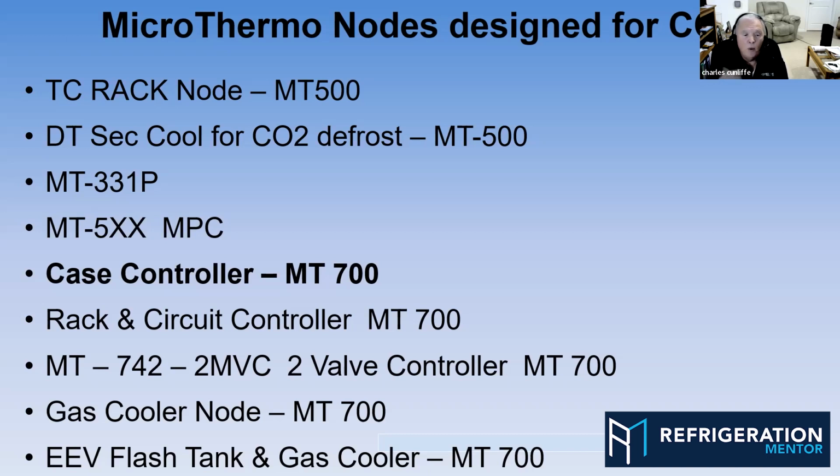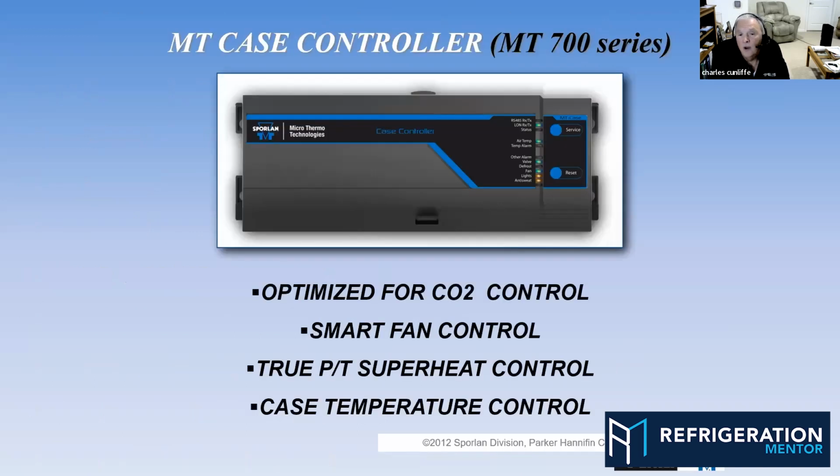Again, we wanted to come out with the gas cooler node that incorporated the 2 MVC in it, so that you'd have an off the shelf. But as you know, OEMs, they take our product, and through the MPC and the MT700 EMPC, the enhanced MPC, they continuously every day do new and innovative things with our hardware. So one of the first things we did, even when we were just using the 500 system, we came up with the case controller. That was the very, very first CO2 specific node. So it's optimized for CO2 control, but obviously now we can control any refrigerant that's out there.